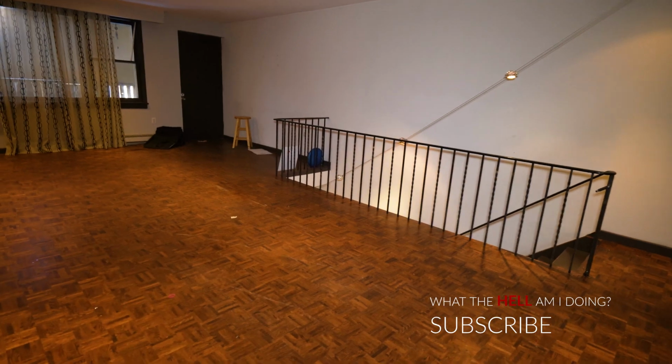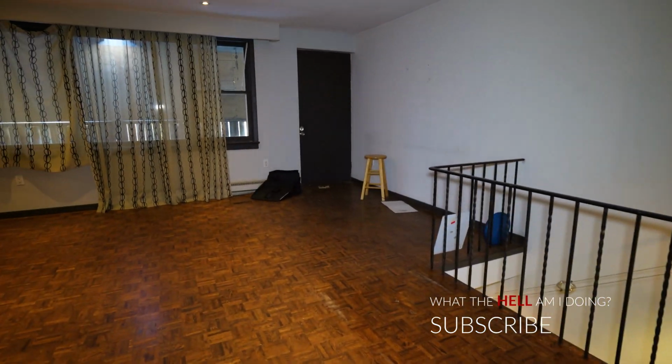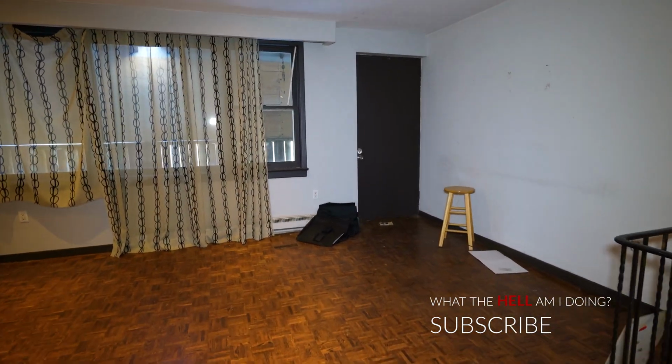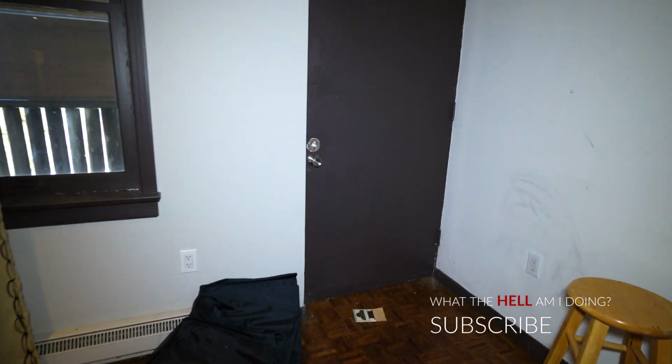It's a great big room. I guess this would have been the main living room space of the house. Great way to be greeted when you come in and come upstairs. This room also has a balcony, which was boarded from out front that we saw.